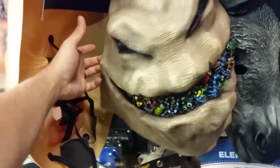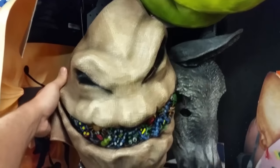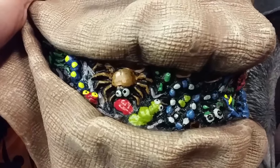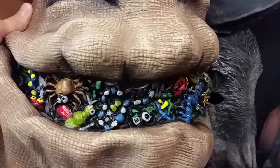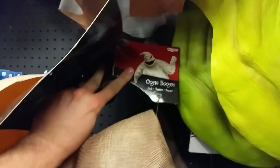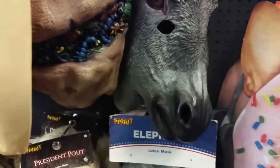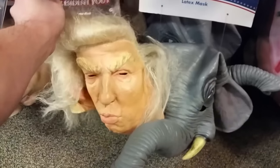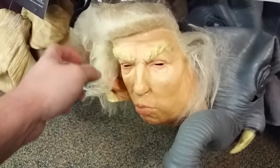Oh, they covered up Boogie Oogie. Look at that sucker. That's a huge one. Let me see if I can get in on the bugs. They actually painted all of these. That's amazing. Who made that? That disguise masks. Wow. Let me put this guy back on there. President Pout. Well, that's not very flattering.